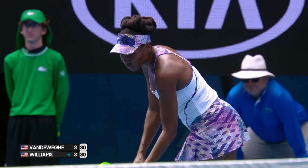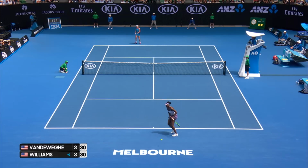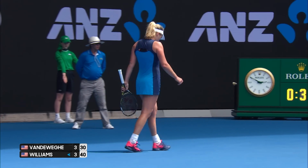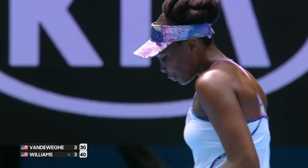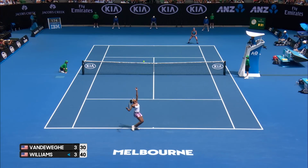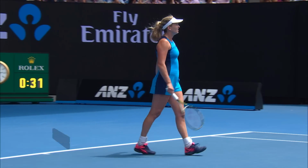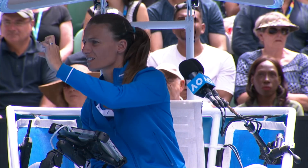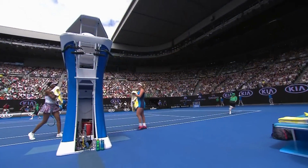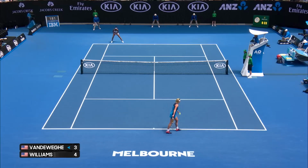So, half chance for CoCo. Forty 30. Either sort way out. That means game Williams. New balls, please. No challenge is going to be forthcoming. Williams leads 4 games to 3. So we're still on serve after half an hour.